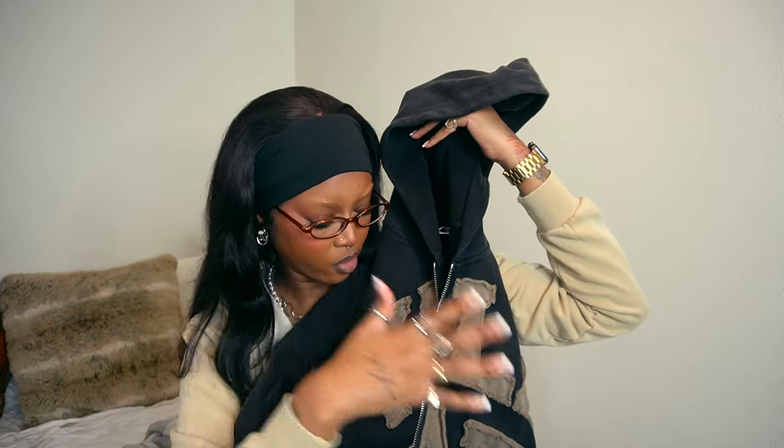Last thing I have to show you guys are outerwear pieces. You need to have a hoodie. I prefer a zip up to an over the head hoodie. And my favorite hoodie at the moment, and I've had it for like a year now, and I absolutely, absolutely love it, is this hoodie right here. I got her from Vail. Vail is my favorite brand in the world. Like, nobody can tell me anything about Vail, babe.